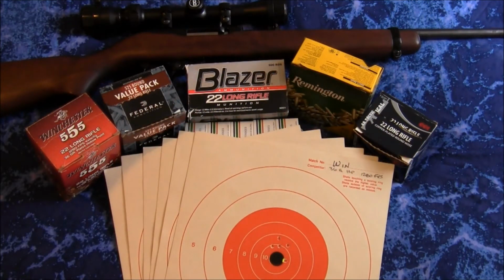I believe I failed to mention that all of these targets were shot at 25 yards. And like I said at the beginning, this was by no means any kind of scientific testing. This was just my curiosity of how well these different brands of bulk ammo would perform.